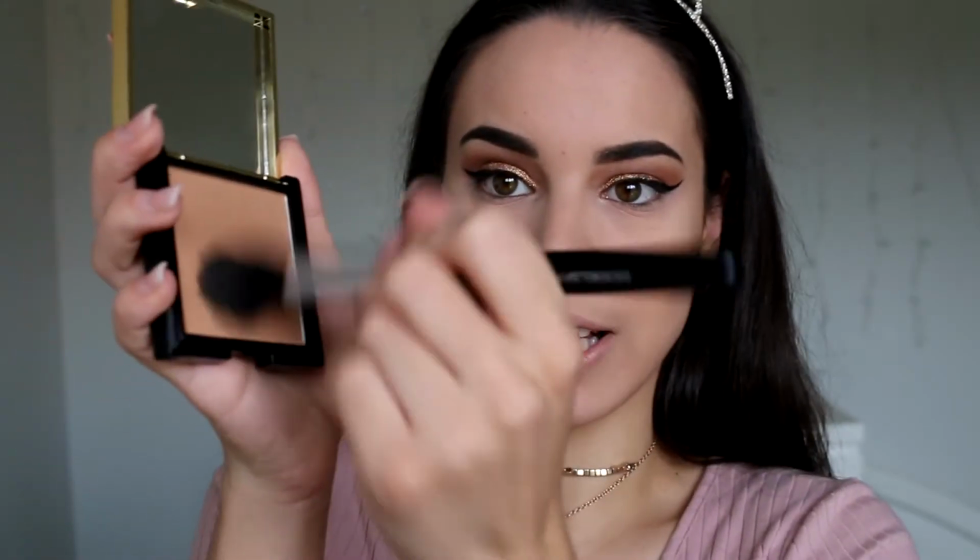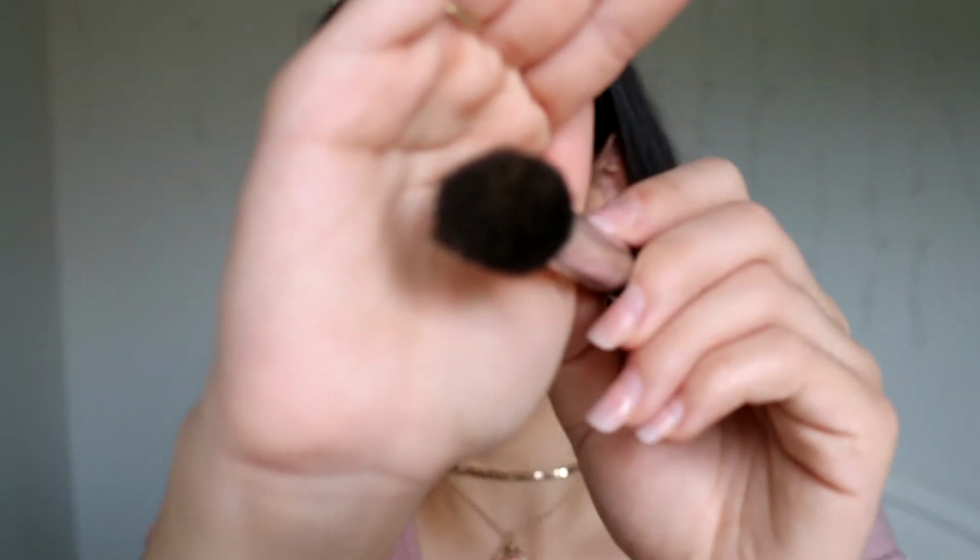blended and so easily buildable. I am seriously obsessed with this. Look how nice that looks. Is it just me that thinks that looks really nice? I'm really dipping in, I'm swirling it around, and I'll show you the amount of product. That looks like a lot, but when I pop it on, it just distributes so seamlessly and perfect. I don't know if it's the product or if it's the brush, but oh, hello.